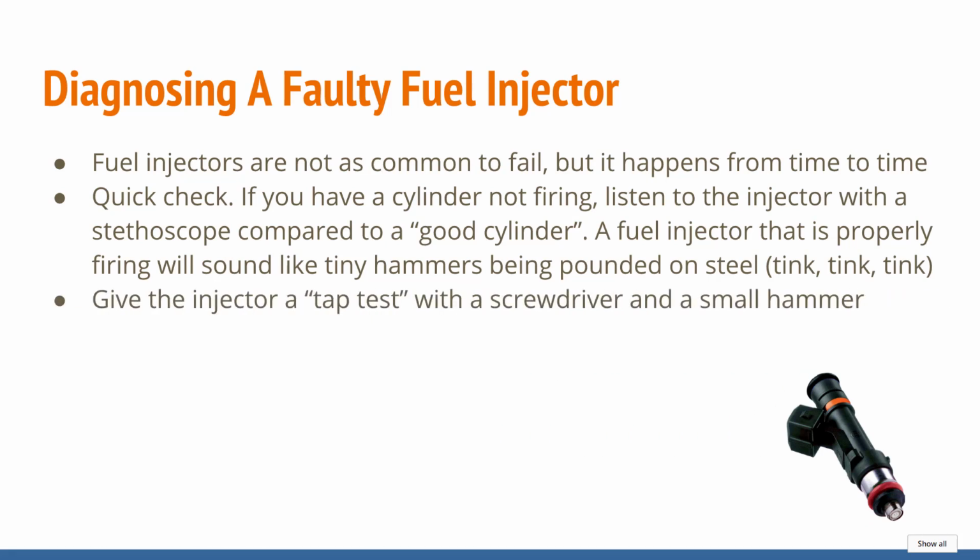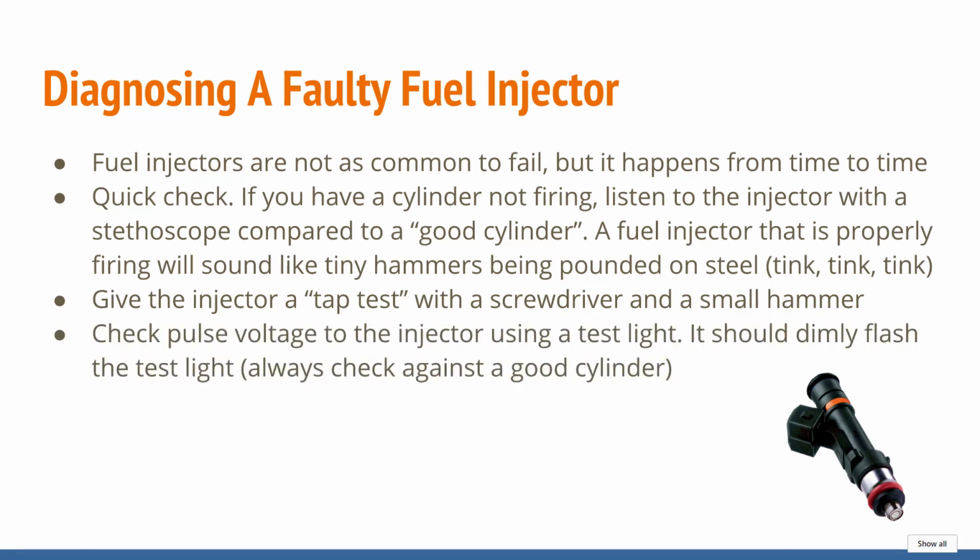Another test is to give the injector a tap test. And that's just what it sounds like. You take a screwdriver or something, and a small hammer, and you just tap on it lightly. Every so often you do that, and boom, it pops to life and your engine starts running good. If that's the case, you want to replace that injector.